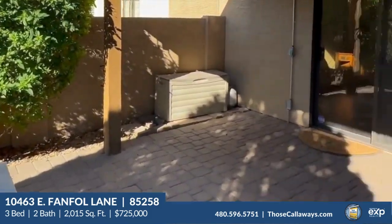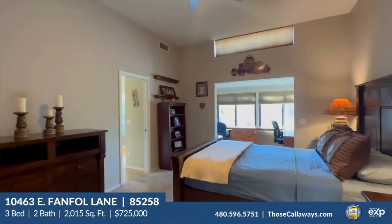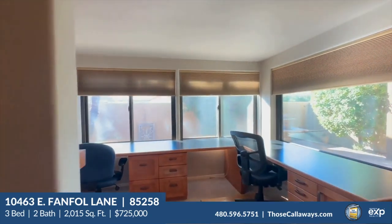And are you going to tell us all about that area? Yes, but she missed in the master, there's an extra room. It's off the master, like a sitting room. It's an add-on from the builder. Nobody else has that except this floor plan. It's really nice.